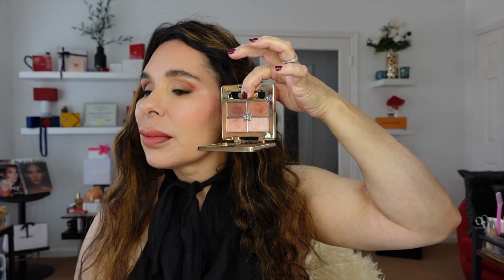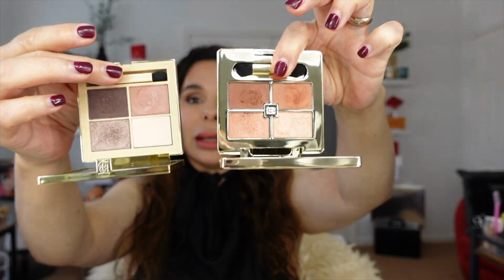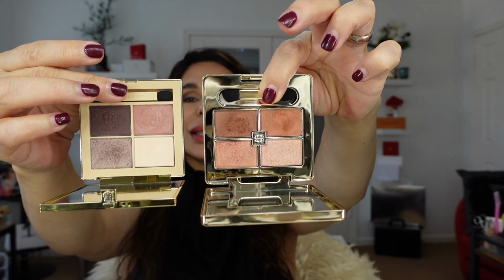On this other side, we have this stunning product from Sisley Paris. Friends, this palette is so silky, so luxurious to diffuse. It doesn't produce any type of fallout. This palette can be perfectly used, friends, all around the year. I didn't realize the beautifulness of this product. I honestly didn't realize it.